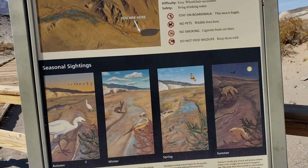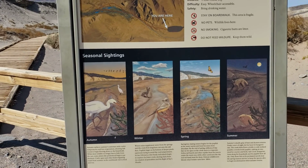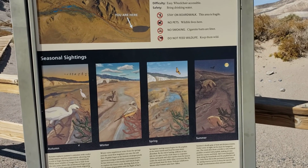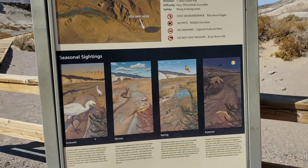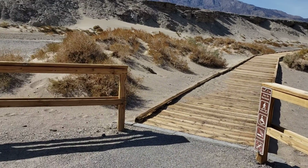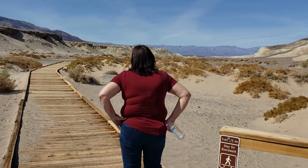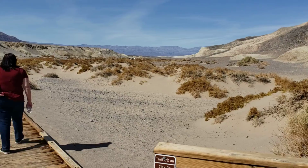Kangaroo rats. Yeah, we did see several kangaroo rats crossing the road while we were driving. And you can see how much there is actually in wildlife. Most of these creatures are coming out at night. Obviously, it's so hot in the day for most of the year. We're here at the right time. It's currently 62 degrees out, and I am wearing a long sleeve thermal shirt actually, because I don't like the cold at all. Okay, heading on down this boardwalk.